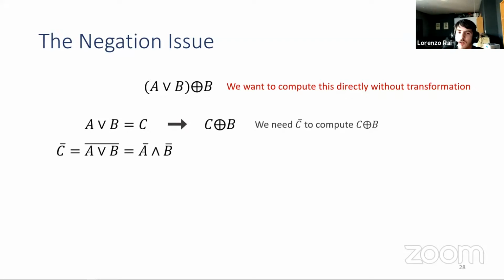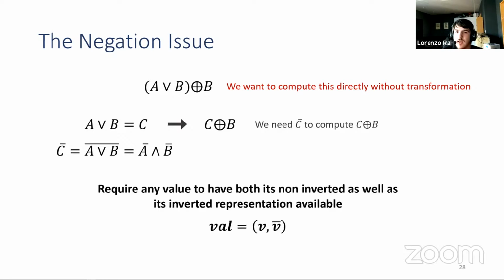As long as we always have the inverse of any value, intermediate or input, available, we can compute anything we want to. This leads us to the framework the authors have proposed. We represent every value as a tuple of the non-inverted and inverted value, and let every computation compute both its non-inverted as well as its inverted result. This way we can compose operations as much as we would like to.